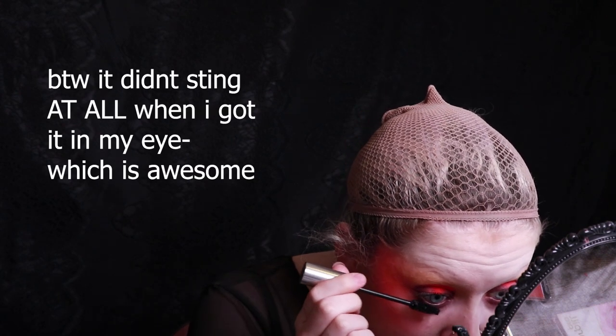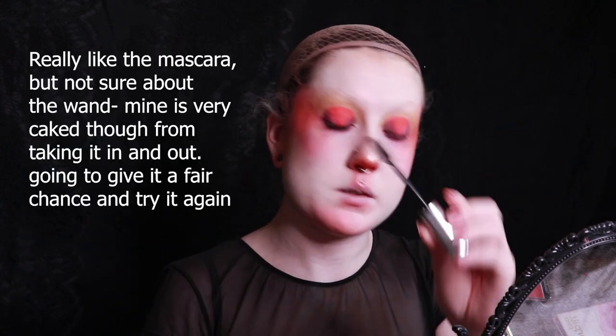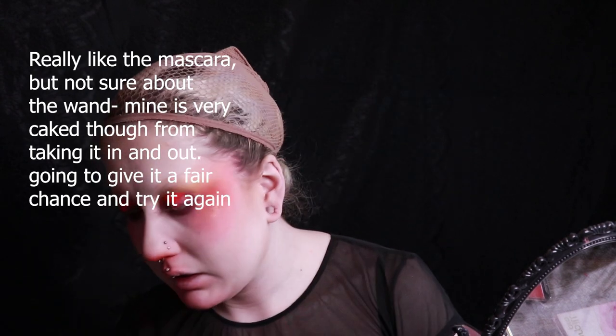I'm going to curl my lashes. I love how heavy the component is. It's my favorite. You can smell the cannabis oil a little bit. So I put mascara in my eye. My wand is very cakey because I have taken it out a couple of times.